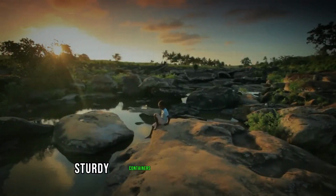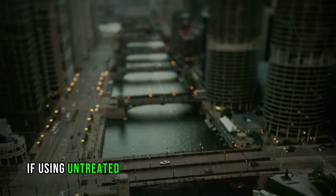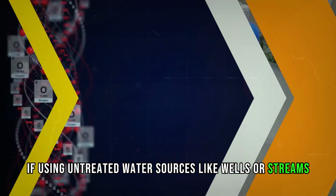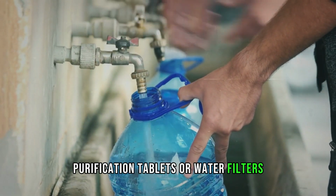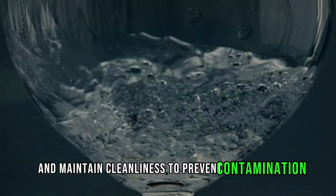Use clean, sturdy containers for storing water, ensuring they're marked with the filling date. If using untreated water sources like wells or streams, purify it before consumption through boiling, purification tablets, or water filters. Keep stored water in a cool, dark place and maintain cleanliness to prevent contamination.